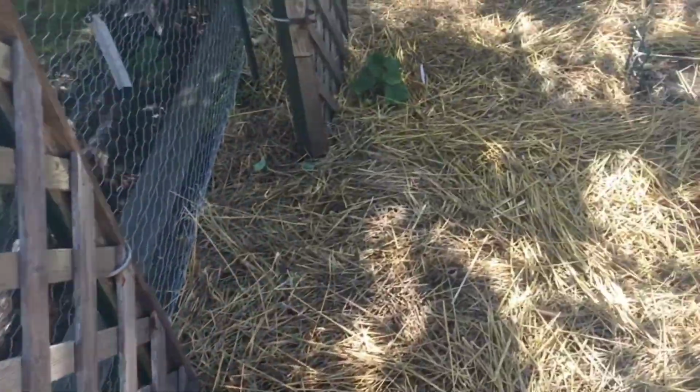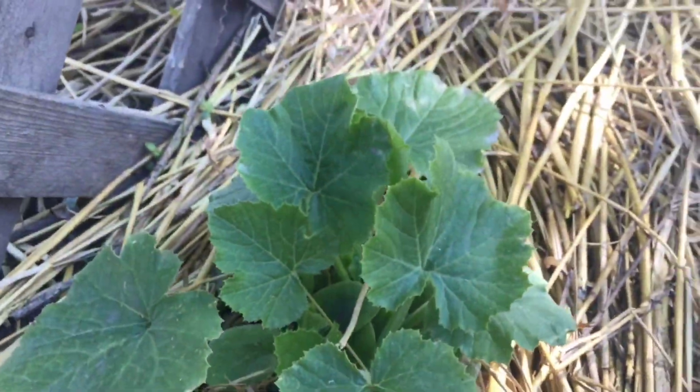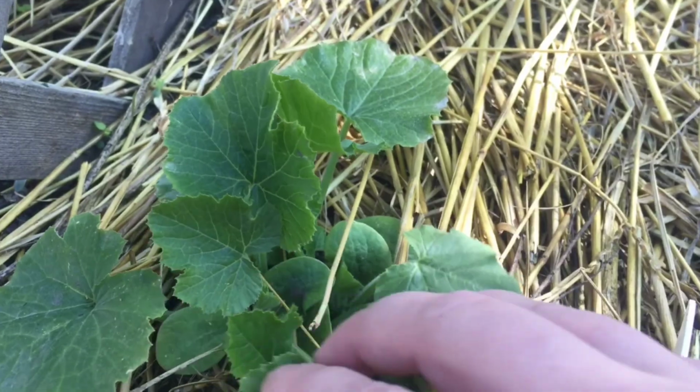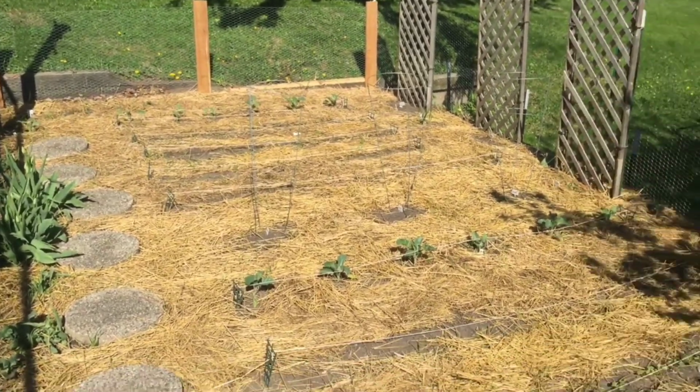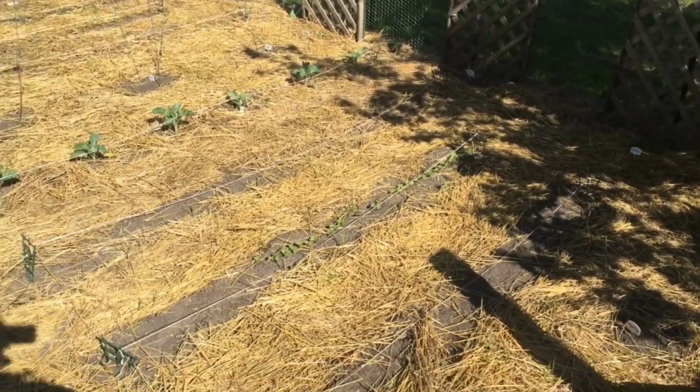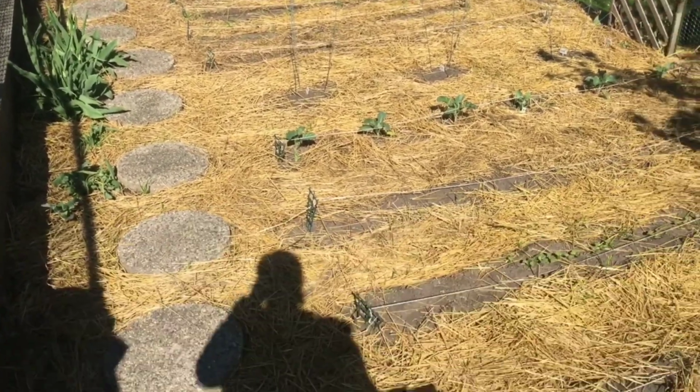Cucumbers, kind of notoriously temperamental. They're really thirsty, they don't do well in the cold. Surprised by this though. Zucchini's looking okay. Not bad. Alright. So guys, this is the overview. I'm hoping to get the rest of the stuff in pretty quick here once things warm up.